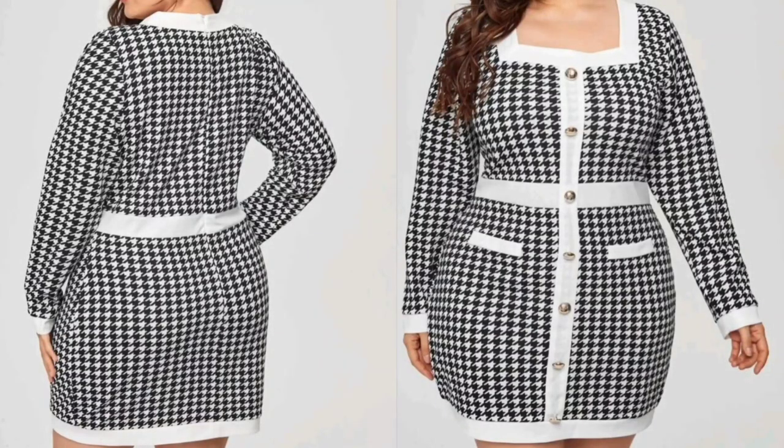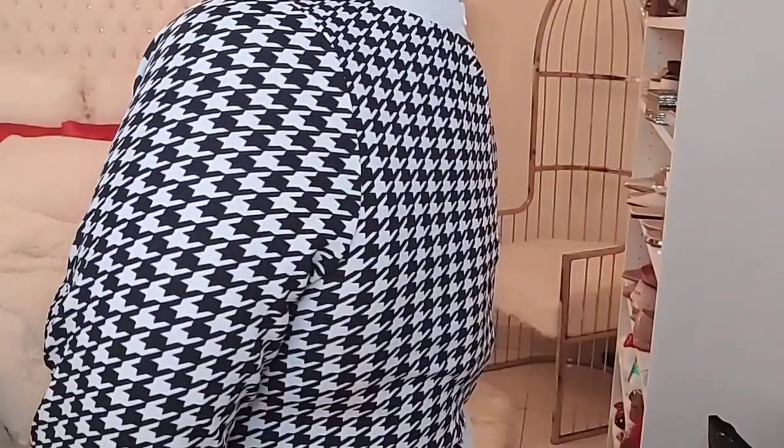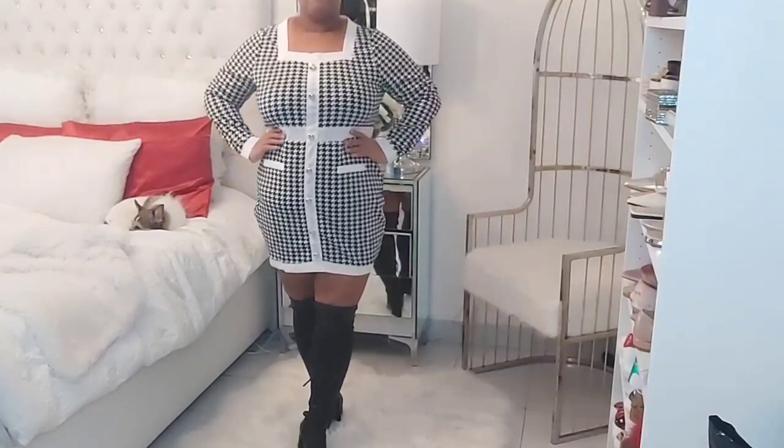How adorable is this dress, guys? I got it from Shein. I love the print on this. It is so beautiful. Now, I did get this in a 2XL. In theory, I could have gotten a 1X, but to tell you the truth, I don't like things that are too tight on me. I don't find it's very flattering. So I decided to go with the 2XL.